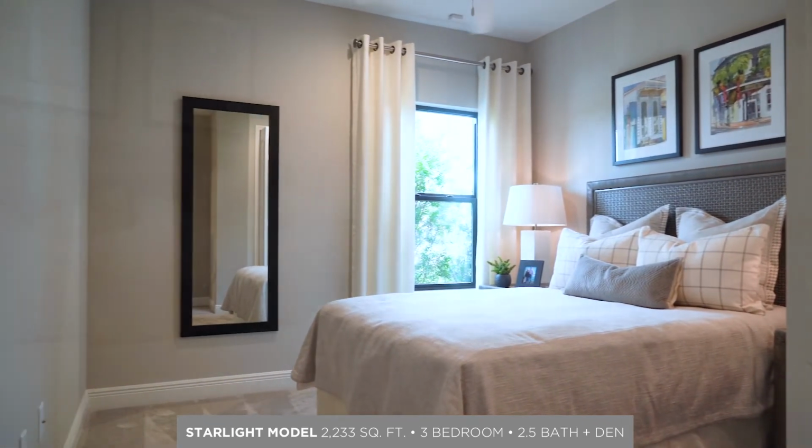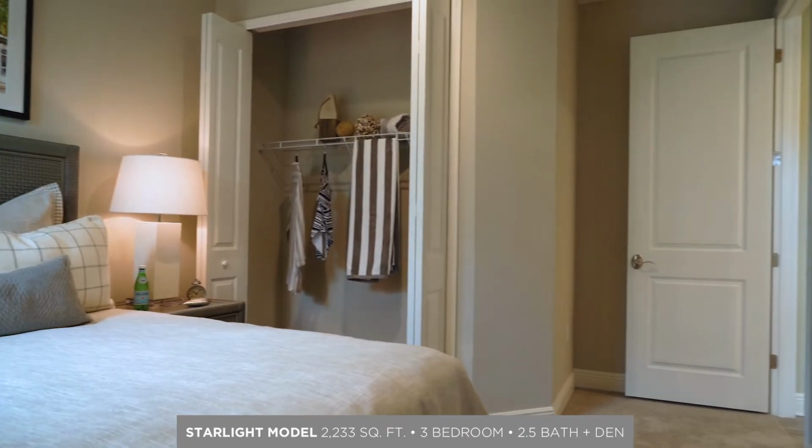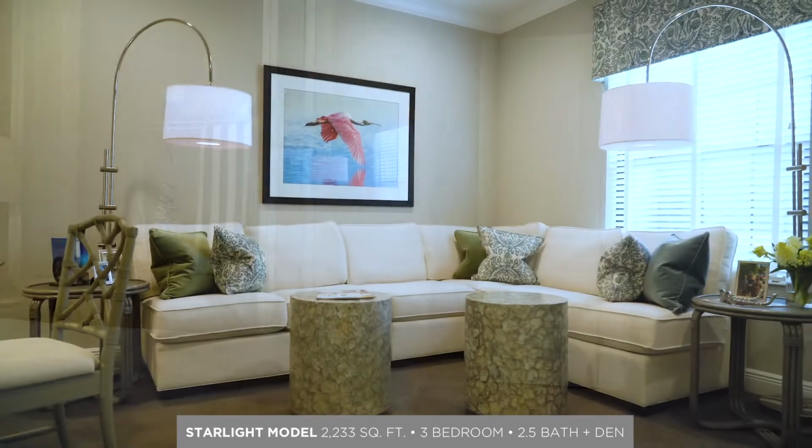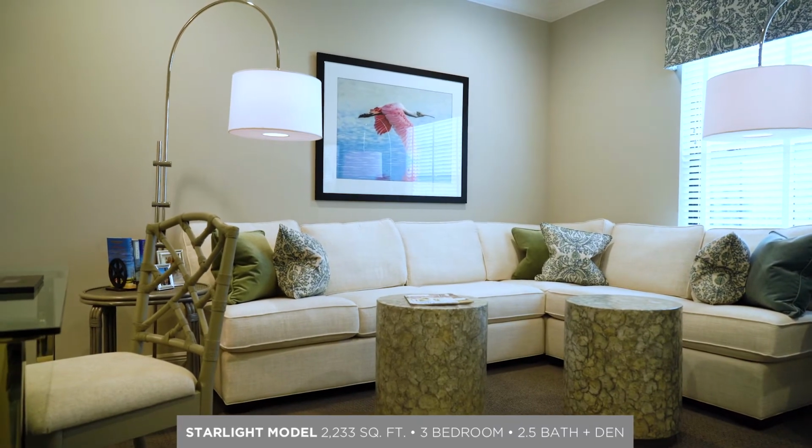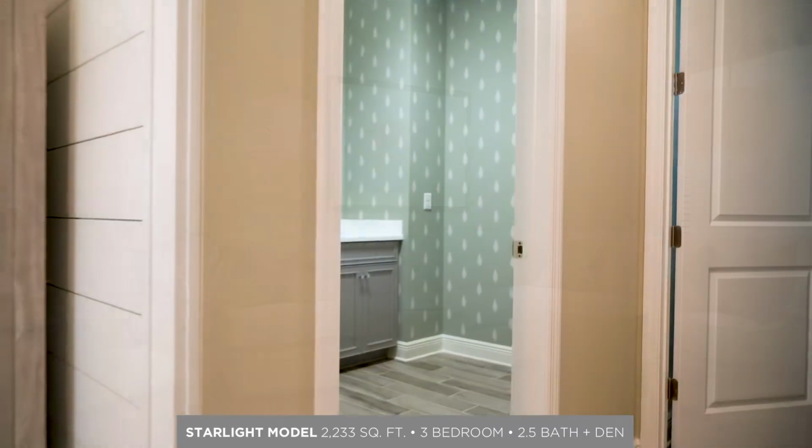Another thing great about the Starlight is it has lots of closet space. I also really like the huge den in the Starlight. Great space for making an office space.